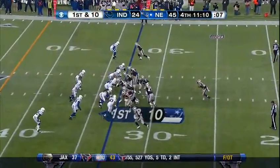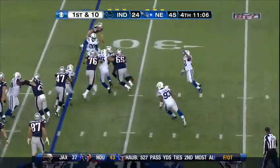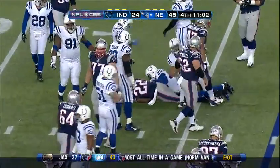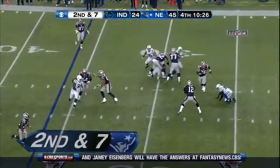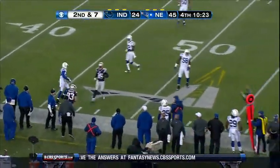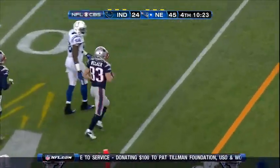Back problems. First down carry. Ridley cutting right, is almost down. Kept his balance for a gain of 3. Still wants more. Second and 7. Looking around and has his 300-yard game. It goes to Welker. 51st time in Brady's career.